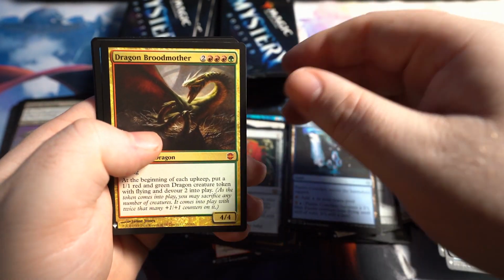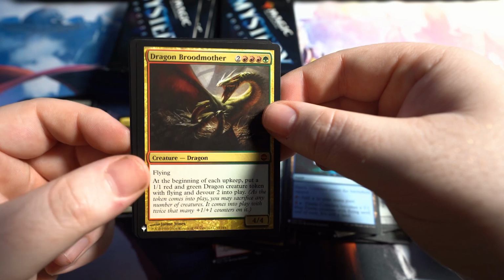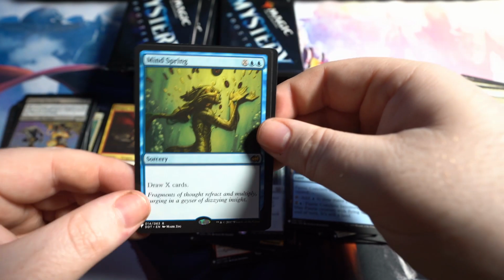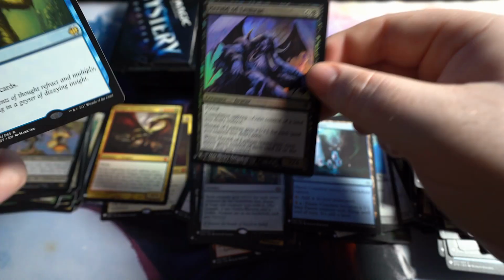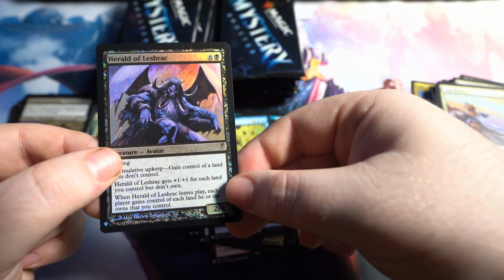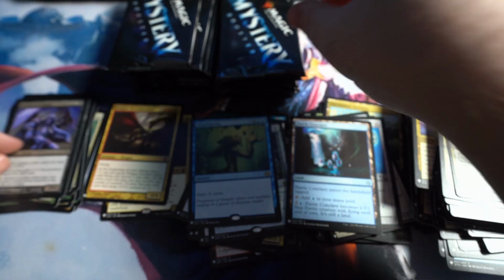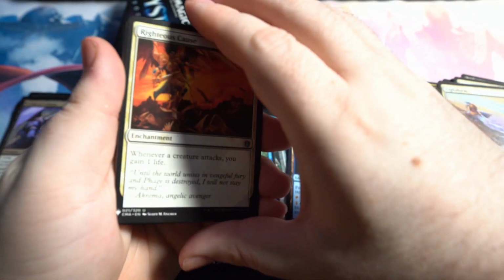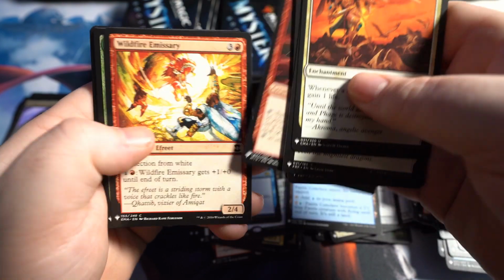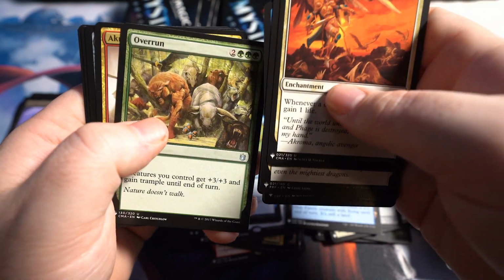Fairy Conclave. There we go. Dragon Broodmother. Pretty much a worthless mythic. Then we got Mind Spring. Draw X cards as a rare. And then we've got... That's another rare. Herald of Leshrac. Need to pull some of the really nice things, like a Bloom Tender, maybe? Some of the other stuff, yeah.